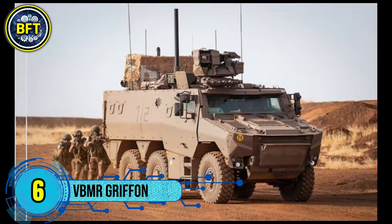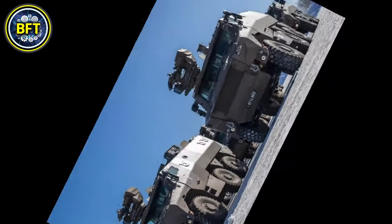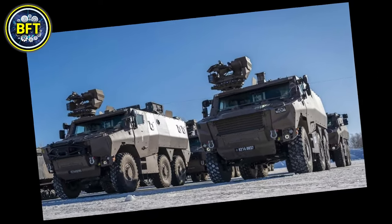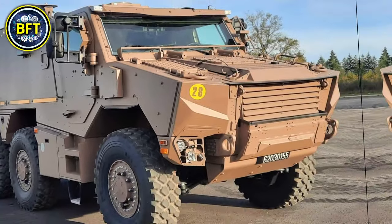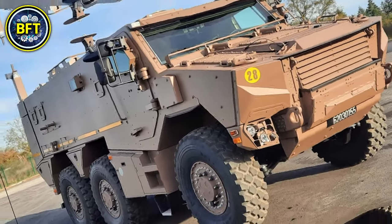Number 6, VBMR Griffon. The Griffon is a 6x6 wheeled multi-role armored vehicle designed to support the French Army in various combat roles, from troop transport to reconnaissance.